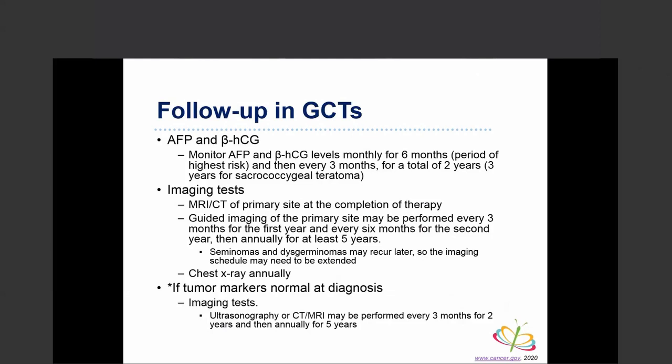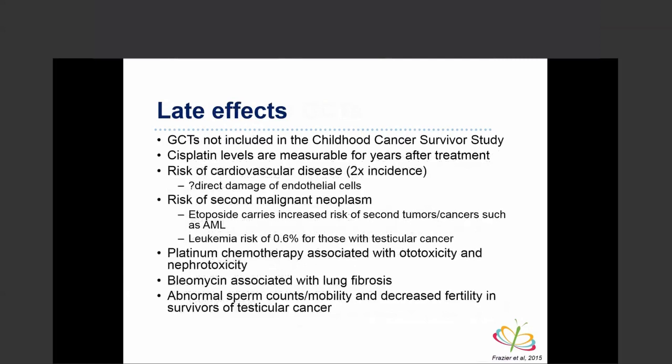It's likely stored in the bones and the plasma. There's an increased risk, by two times, of cardiovascular disease, thought to be from damage to the endothelial cells in the heart itself with chemotherapy. There's a risk of second malignant neoplasms. Etoposide increases the risk of secondary cancers such as AML. Leukemia may be seen in a small percentage of those with testicular cancer after treatment.